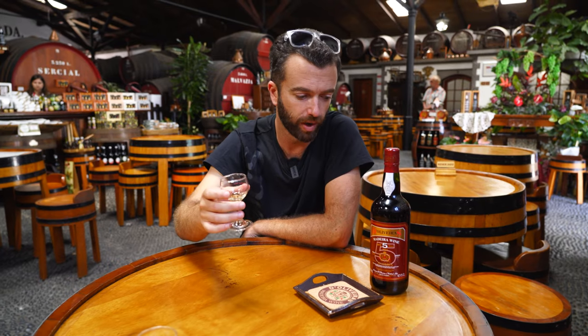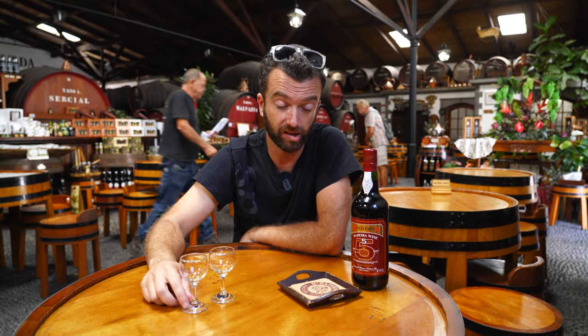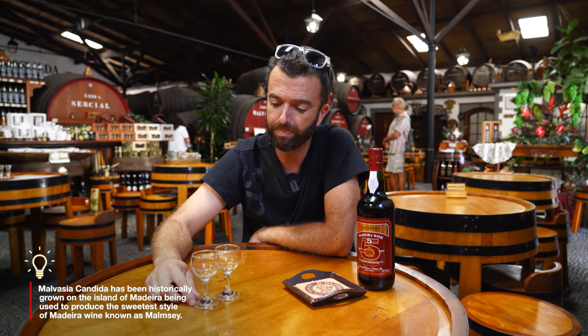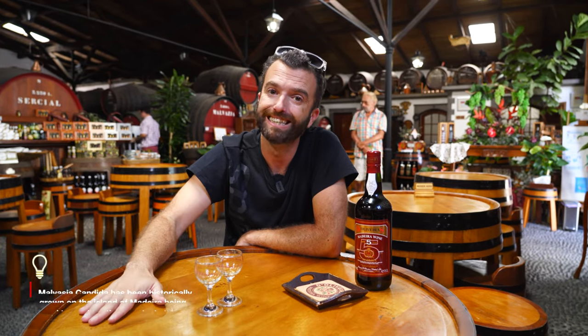This, by the way, is the wine that made Madeira famous, which is the sweet wine. Actually, it's the Malvasia wine that made it famous, which we'll get into a little bit later. But if you're looking for the most traditional wines, you're looking for a medium sweet or a sweet. Moving along.